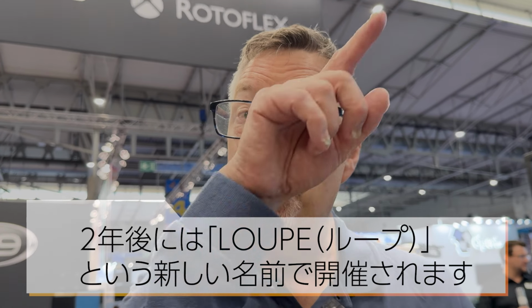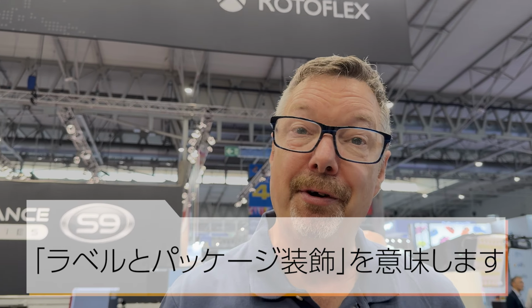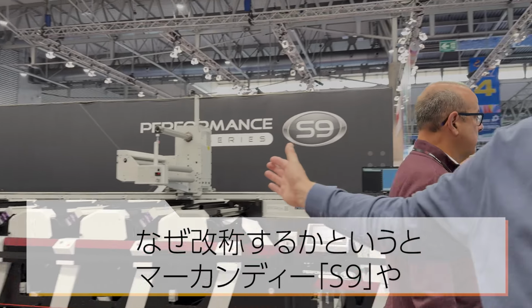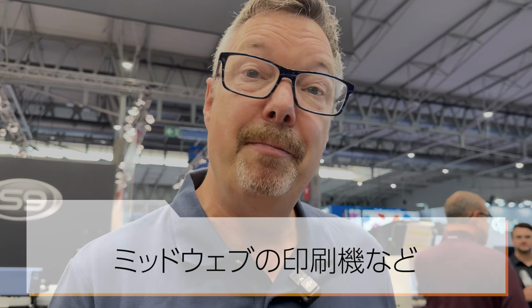So this will be the last Label Expo Europe show. In 2 years' time, it'll be Loute, L-O-U-T-E, which means labels and outer pack embellishment. The reason that we are doing this is because if you look at a machine like the Martin 9, or these mid-web 26-inch presses, they're printing flexible packaging, also labels, also shrink sleeves.